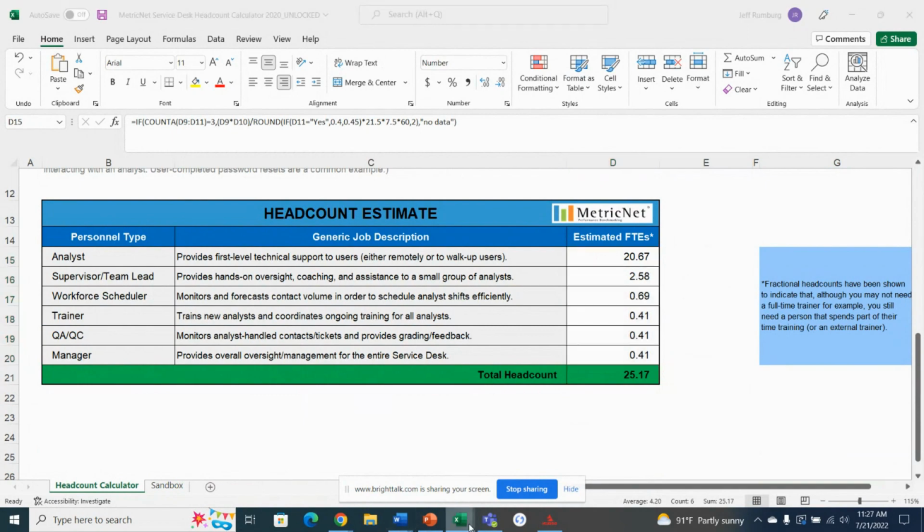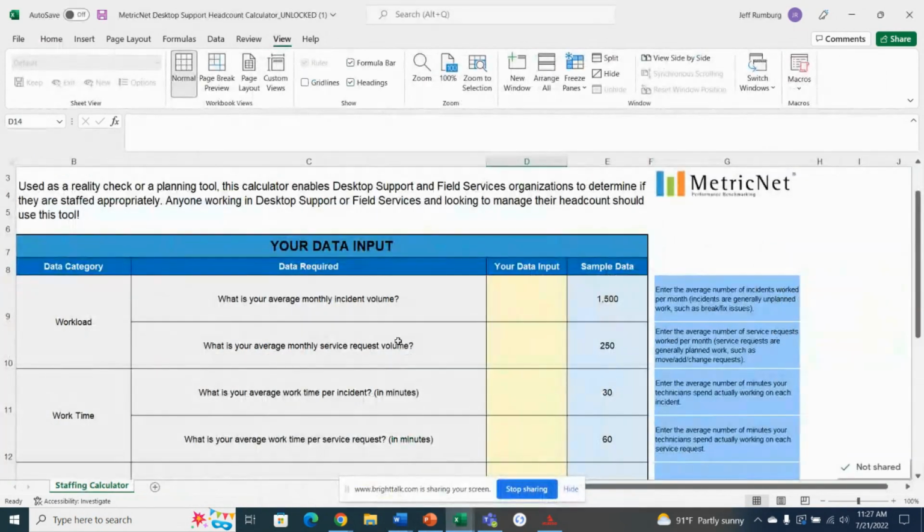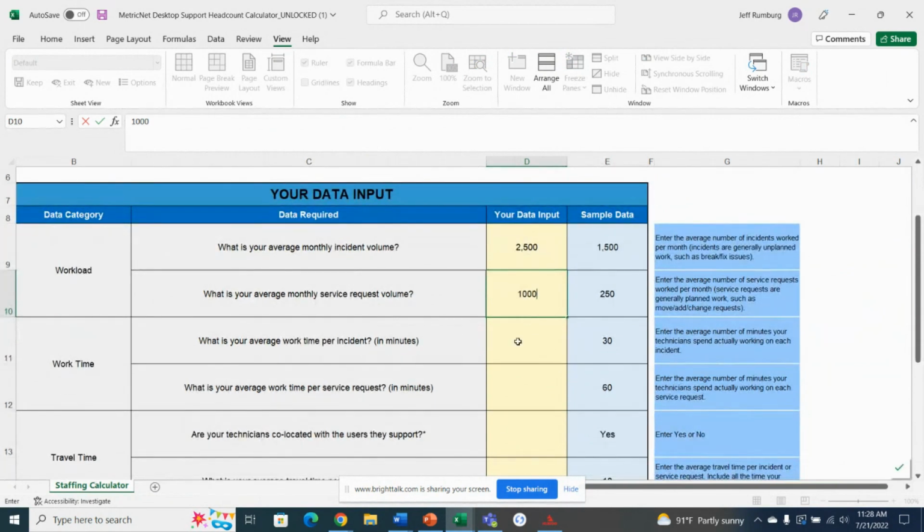Let's look at the same thing on the desktop support side. Let's say that we handle incident volume. Let's just say 2,500 incidents per month in desktop support. Let's assume that we get 1,000 service requests per month. Let's further assume that the work time per incident is 20 minutes and the work time per service request is 60 minutes.